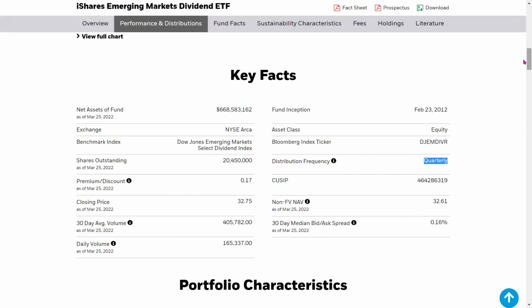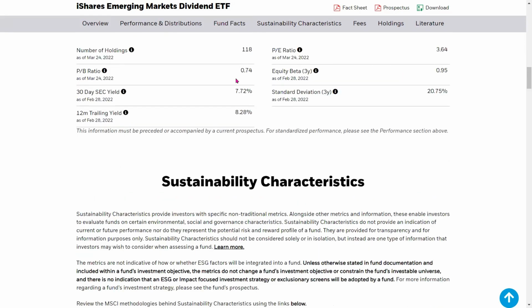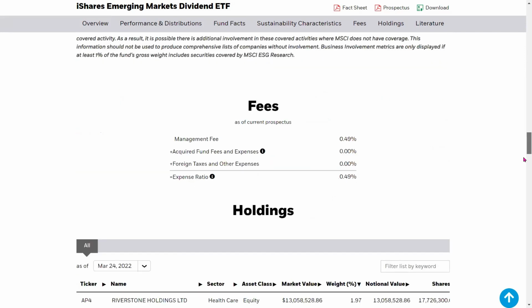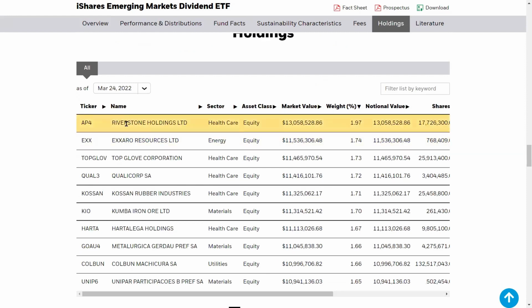As for the distribution, since we talked about it, the 12 months trailing is showing to be at 8.28%, and 30-day SEC yield is at 7.72%. Let us move on. We talked about 118 different holdings here as part of this fund. And if you look more closely at these, you're looking at the top 10, including companies such as Riverstone Holdings, Exaro Resources, and Top Glove Corporation.